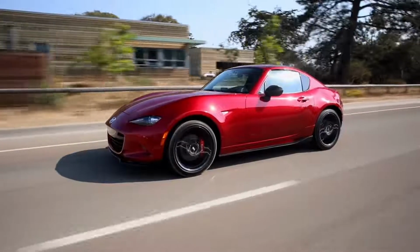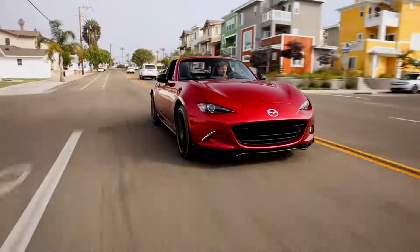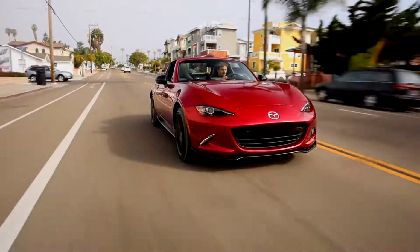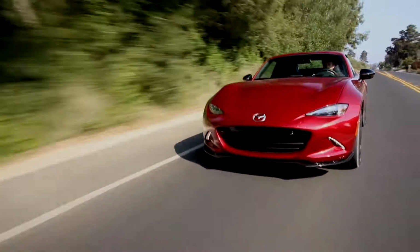Enjoy the twists and turns with confidence. Thrills by day, sleek sophistication by night. That's the Mazda MX-5 Miata RF. Discover it for yourself with a test drive.